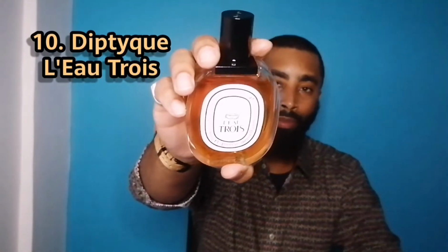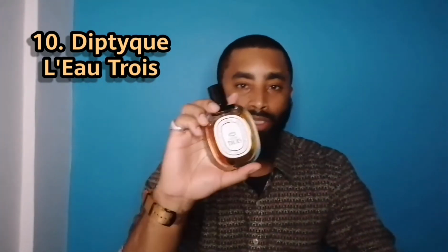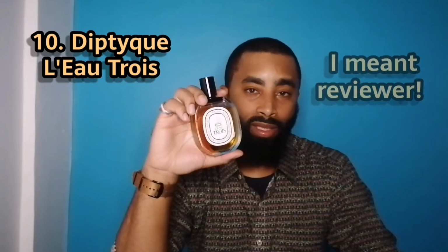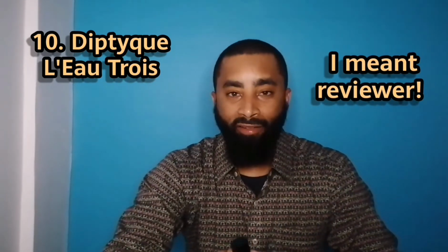Number 10 I have on my list is from the house of Diptyque, and this is called Trois. This one is the oldest fragrance on the list. This one was released in 1975. Now, I picked this up on the suggestion of a perfumer who said that this is the most photorealistic version of a fragrance that smells exactly like unburnt frankincense. And he was exactly right.